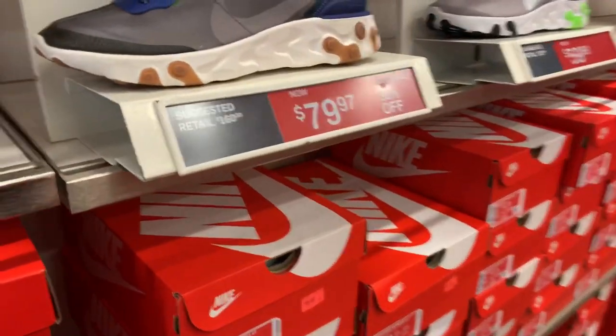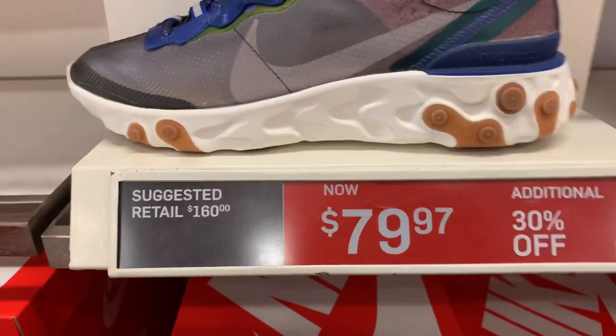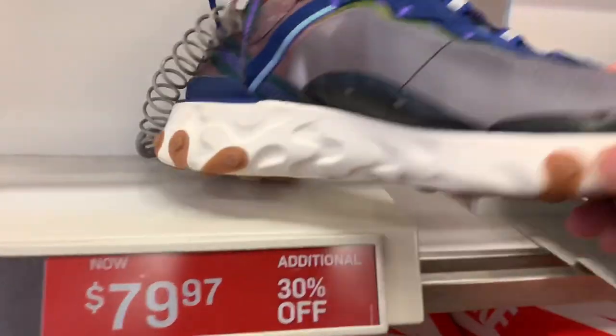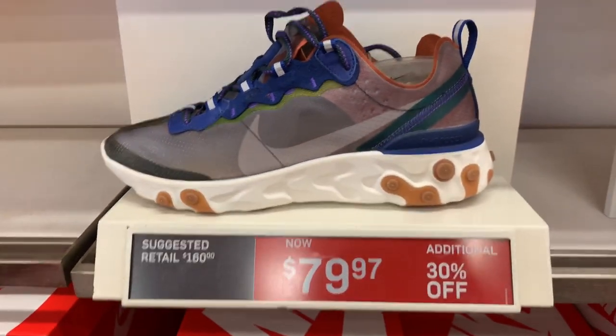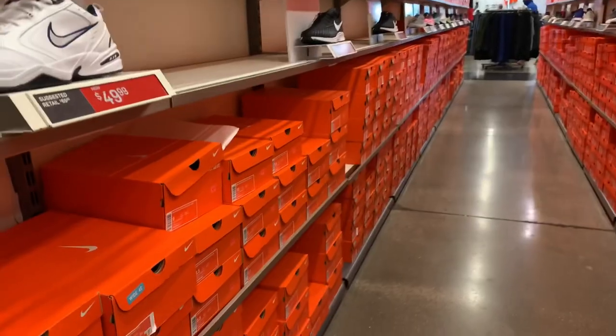All right, Nike React Element 87. Well, this one has been sitting here forever. $79.97 with an additional 30%. This one was sitting before the lockdown and still sitting after the lockdown, and I don't know, not much going on with this one, not much of a resale value, but hey, pass.